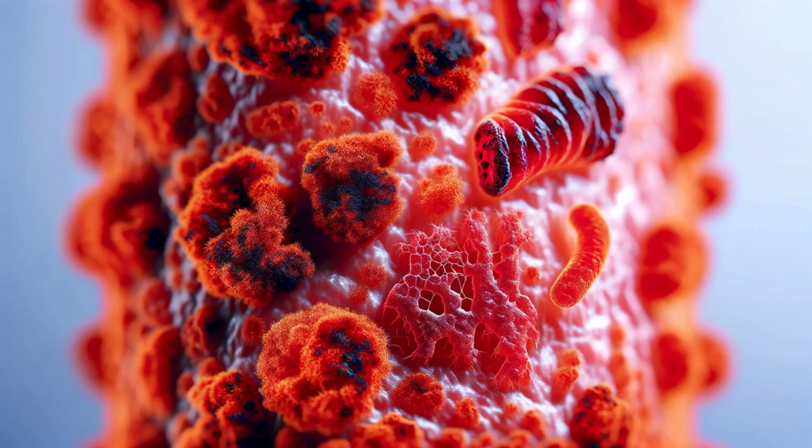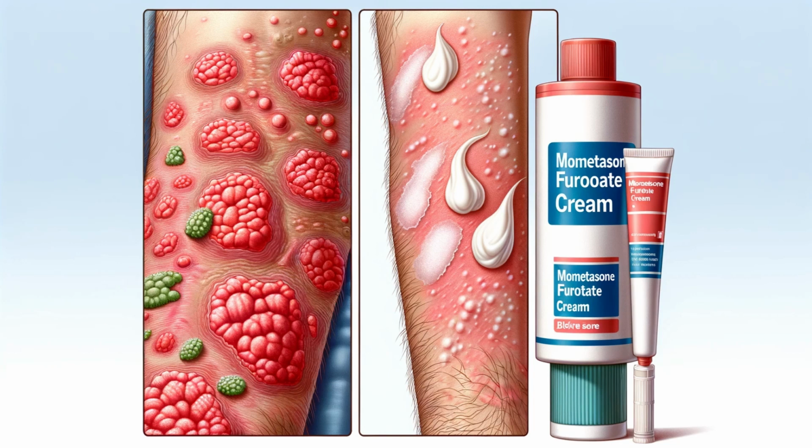And let's not forget dermatitis. Dermatitis is a general term that describes a skin irritation. It has many causes and occurs in many forms. It usually involves itchy, dry skin or a rash on swollen, reddened skin. Mometasone Furoate Cream can help soothe the irritation and inflammation, making the skin feel much more comfortable.